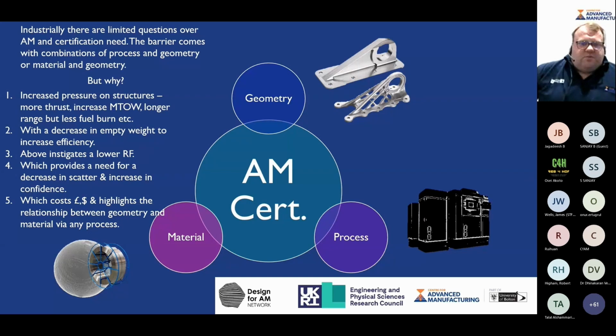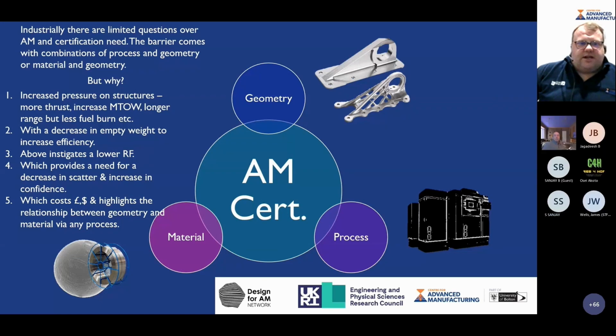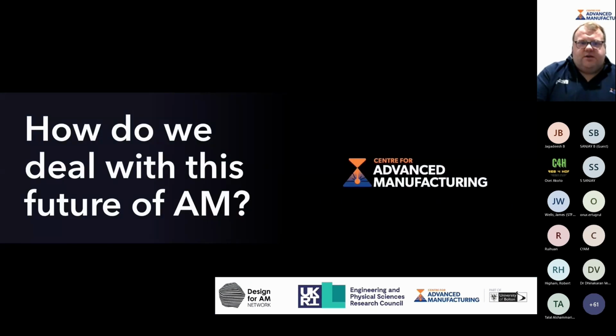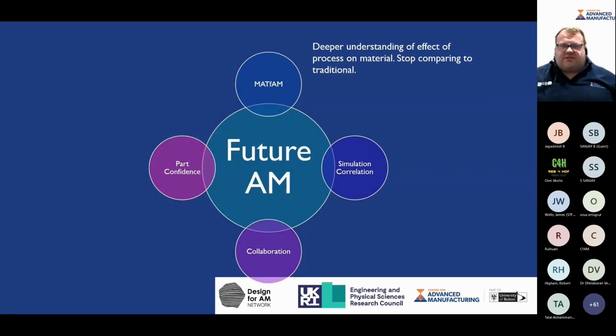When we have a low reserve factor, generally speaking, what we're then asking the industrial certification bodies to do is have a decrease in scatter and an increase in confidence, and that will cost money. But it will also highlight the opportunity, let's call it an opportunity now, where we can build understanding and build confidence in these combinations, because that's where in a knowledge exchange or a research and industrial collaboration, we can actually start to act as a much bigger organization than a single R&D unit in a large prime, for example.